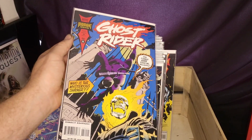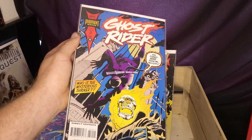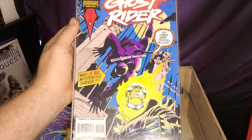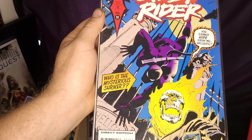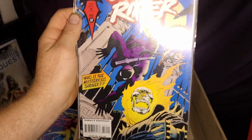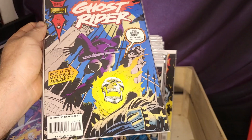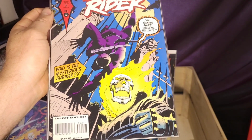So number 52, the first appearance of Shrinker. Is it Shrinker or Shrieker? Shrieker? I don't know. Sharika? I can't read, let's be honest. I can't read names. I'm terrible with names. I'm good with everything else. I can't pronounce names properly. But very cool. Who is this mysterious Shrieker?